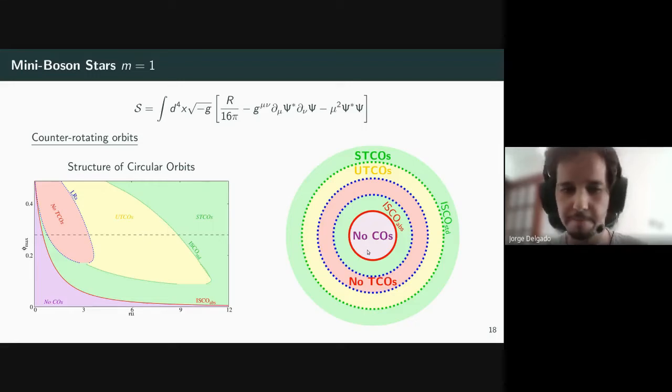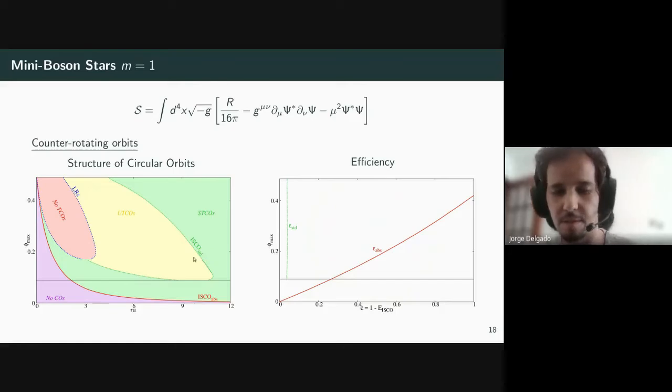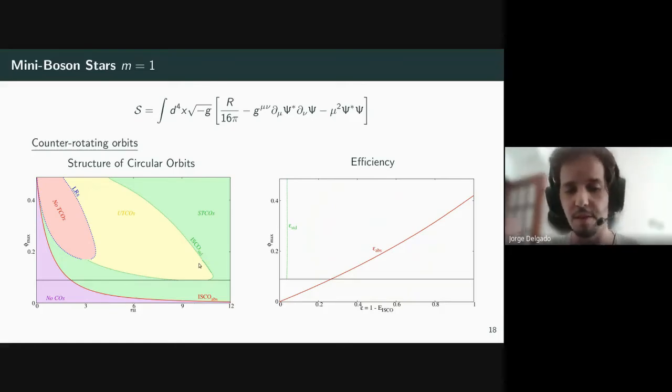If we now look into the efficiency, the absolute efficiency is exactly the same as for the co-rotating case, so it grows almost linearly from 0 to 1. But the standard efficiency first appears much sooner because, for less compact stars, in the mini boson stars in this case, this disconnected region of instability appears. So the standard ISCO appears much sooner and much further away from the star. That's why the standard efficiency is quite small, as you can see.